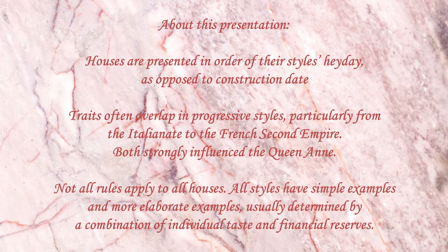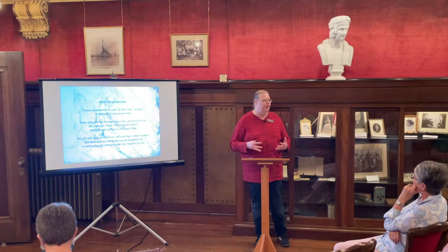Also, it's important to note that not all of the rules apply to all houses. There are certain general features that define each style, but not every house in that style is going to have every feature. And I've tried to include simple examples as well as more elaborate examples, and those styles often depended on a number of things, including individual taste as well as financial reserves. Generally speaking, the more money you had, the more elaborate your house was.